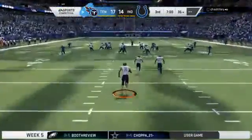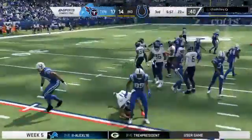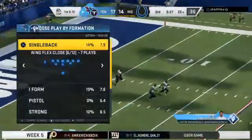That's fielded in the end zone. And he'll bring it a few past the 20 to the 23-yard line. Here we go. Here we go.